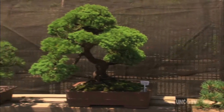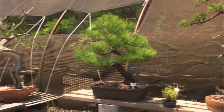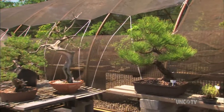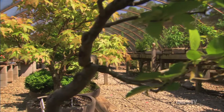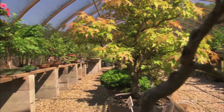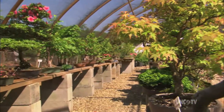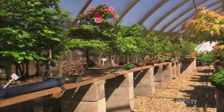So it's an artistic thing in the composition aspect of it and creating something of beauty and interest to look at. But on the other hand, it's also a very intensive horticultural practice because you can't go taking away from a plant unless that plant is really, really healthy, and it has to be successfully grown before you can do any of the artistic stuff with it.